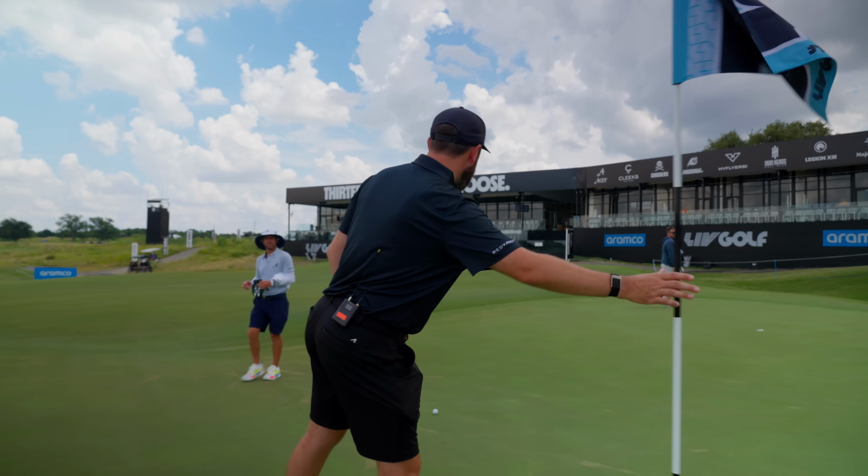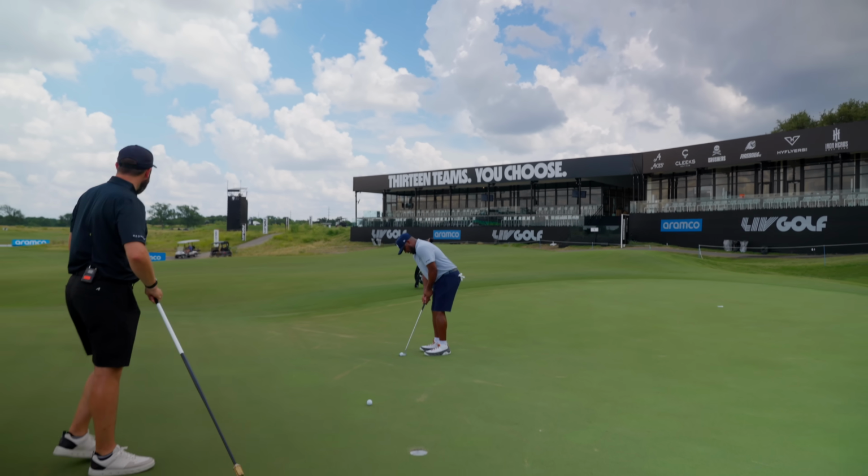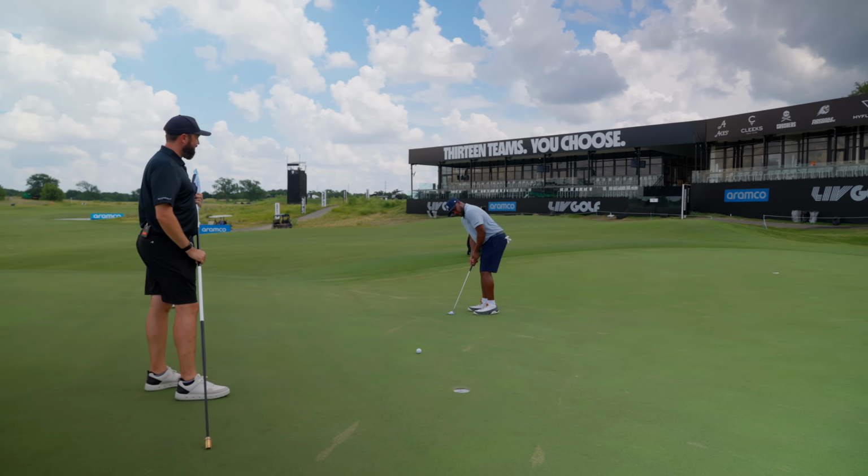A pointer is aim and shoot. I think I'm getting a little technical. So I'm just trying to get in there and just trust my read.